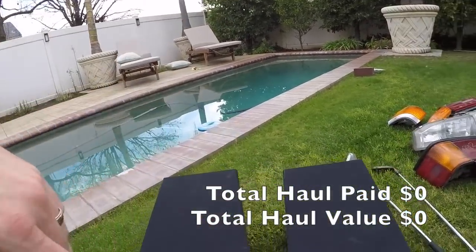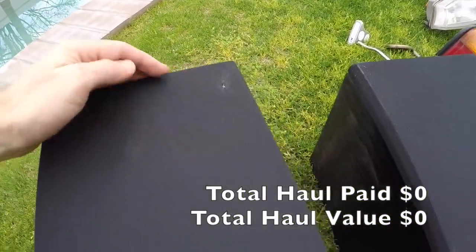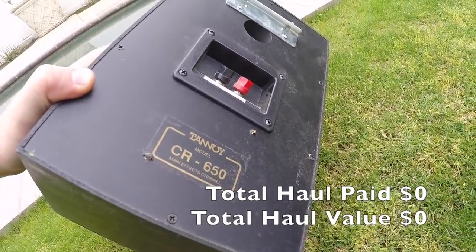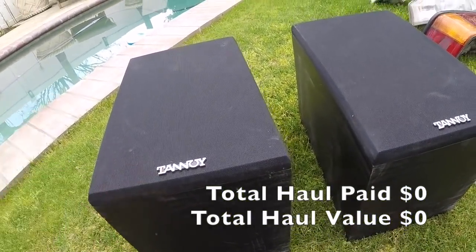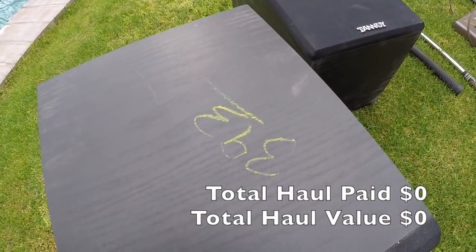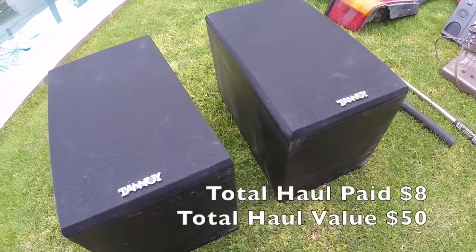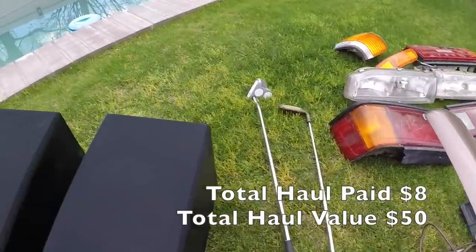So first score right here, Tannoy bookshelf speakers. A little bit of a ding here. Overall, really good condition, some scratches on the bottom. These are model CR650. I tried to look these ones up in the store. I didn't see any comps. But Tannoy, you can't go wrong with buying Tannoy, especially when you're buying them for $3.93 each. So worst case scenario, I have to throw them back in my yard sale and sell them for the same price. But no, those are going to sell pretty good.